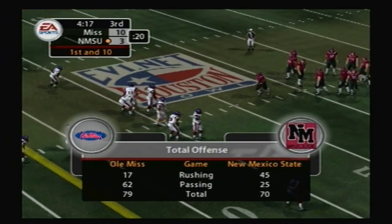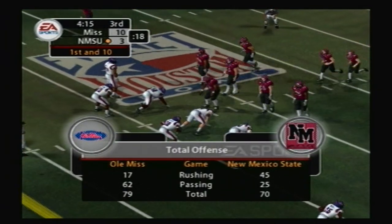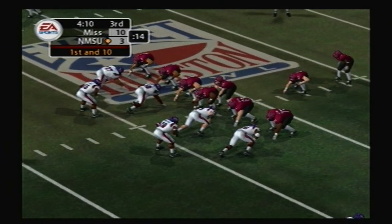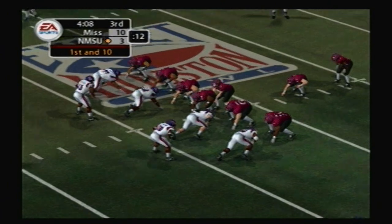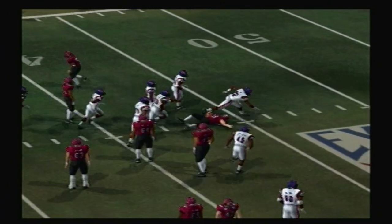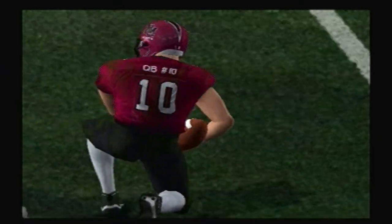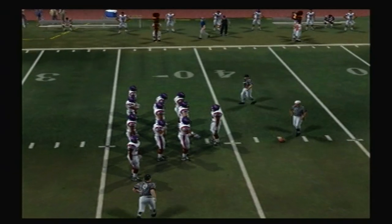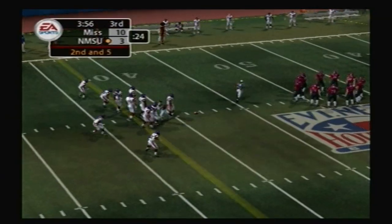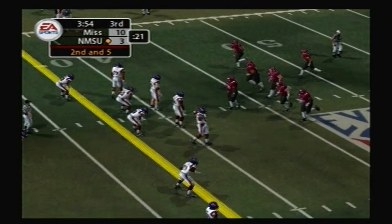First and 10. Ball right around midfield. The Aggies go with the I formation. They go with the option. They'll bring him down about 5 yards on the quarterback keeper. It's second down and five to go. Ball on the 42.